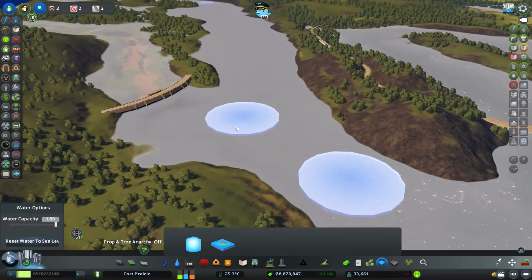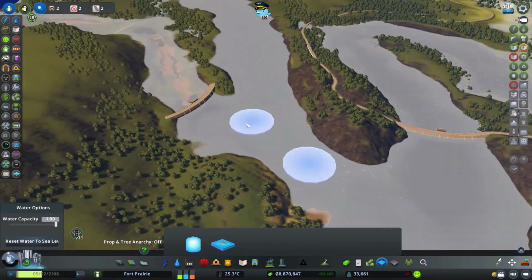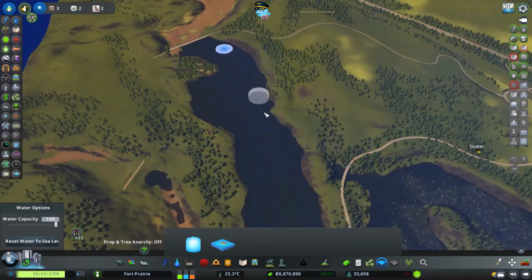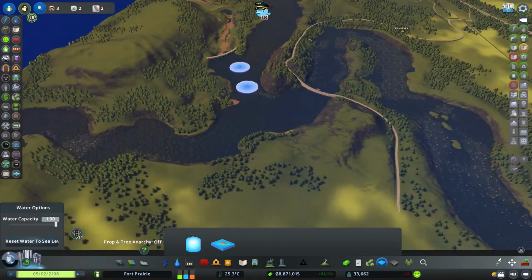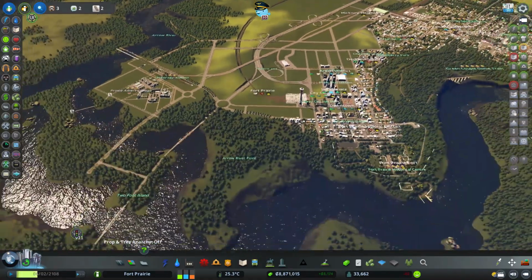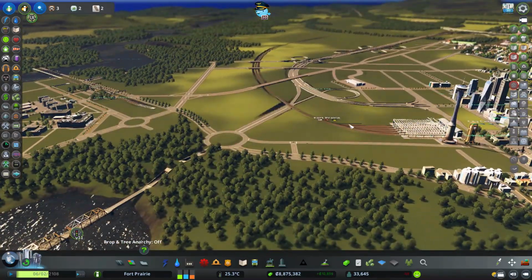So I'll still be tweaking this off camera and stuff like that. And this one is trying to hold the water level at the height that we need it for the reservoir. And then this one is maintaining the height we need for this side of the reservoir. But otherwise, that's all I've done. Let's swing back all the way over into here. And let's talk about what the plan is for this.